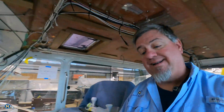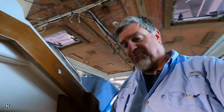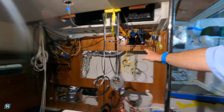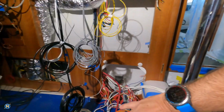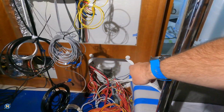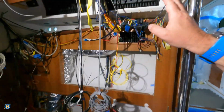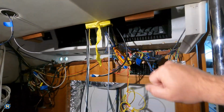Now, let's hop on down below. Not too much progress to be shown here, but we are getting there. We've got everything kind of pulled apart still. We're going to end up pulling our AC wires back. We've got another JL amp. We've got a Fusion white box. You can start to see where things are coming in line back here.